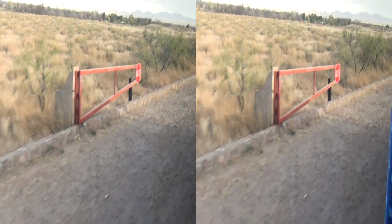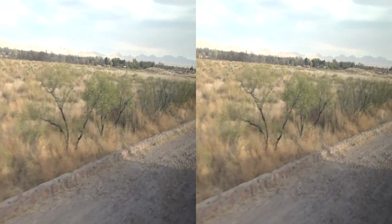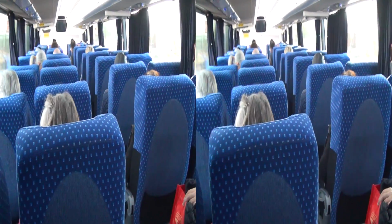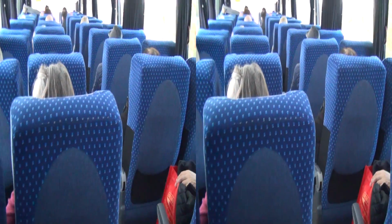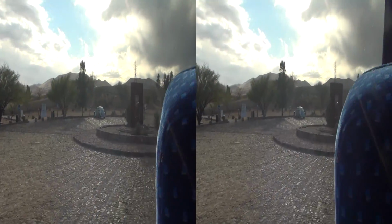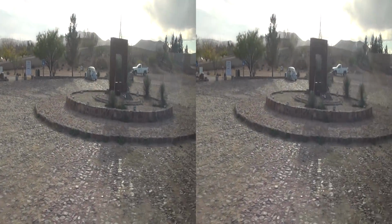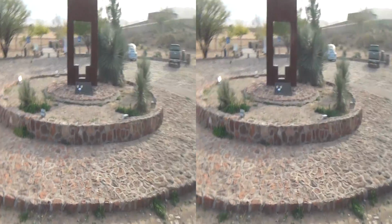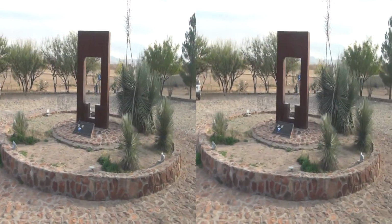I mean, the architecture is very nice on this museum. Huellas, the yucas, and the sotol, the desert spoon. This is a plant where you can get alcohol, something similar to tequila or mezcal. But here it is known as sotol, S-O-T-O-L, sotol.